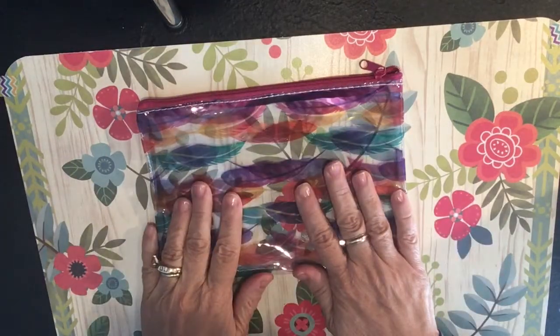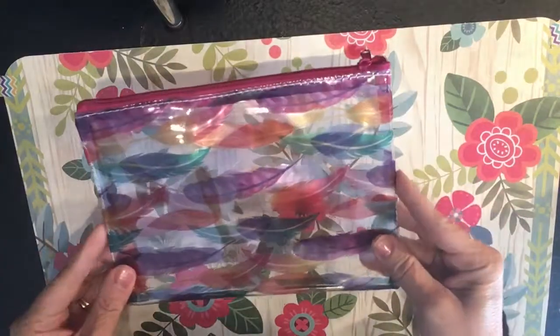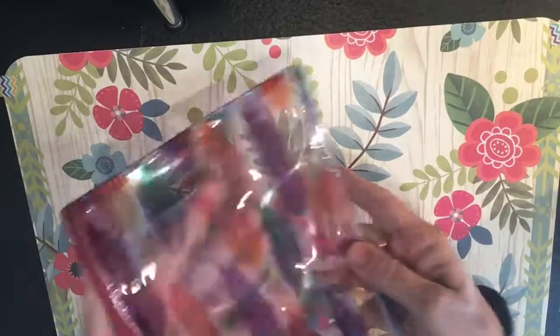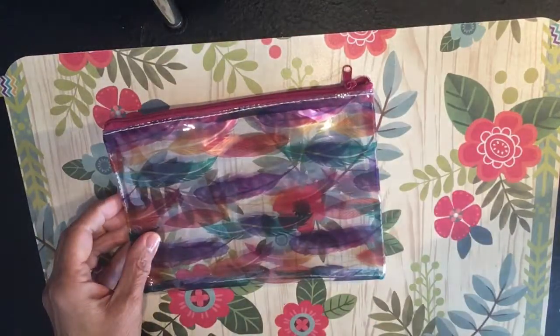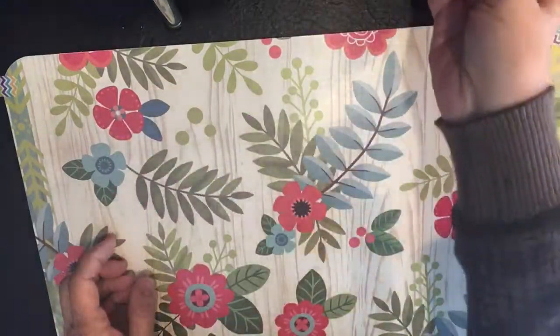I wanted to show you a couple little finds I got over the past few days. This is just from Dollar Tree. It's this really cool pencil pouch, obviously just $1, but I like the feathers on it, and I'll probably use that for some of my Bible journaling art supplies when I take it on the go.